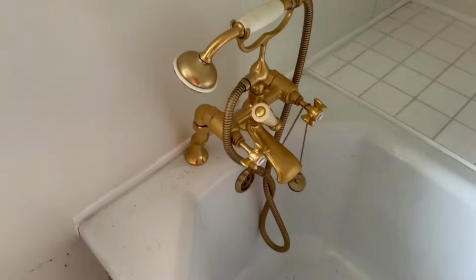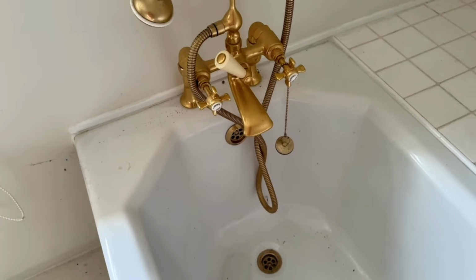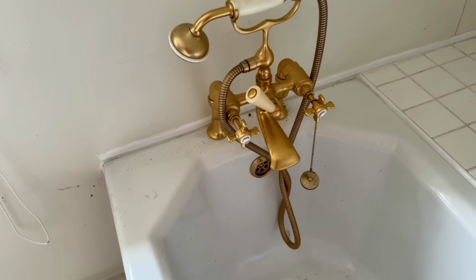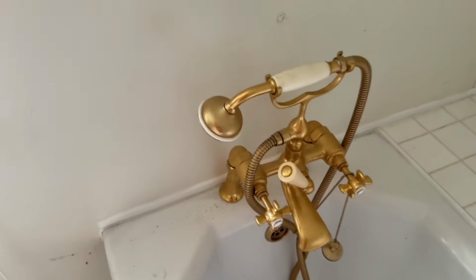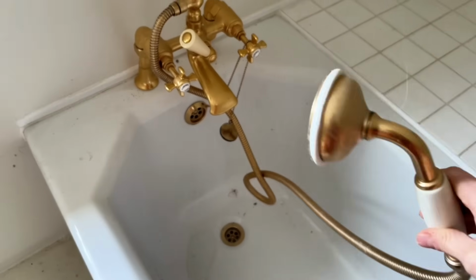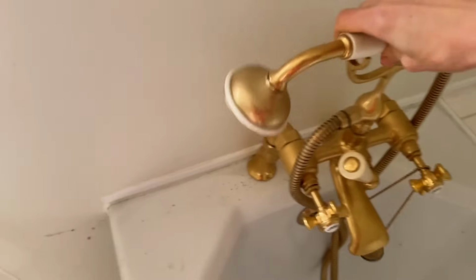This is one of the top floor bathrooms. I absolutely love this tap. I don't know how old it is or from which era. I'm thinking it's probably when the brass fittings were fashionable last time. It just really makes me think of Joan Collins in Dynasty, bathing herself with something like this. Oh, a spider just fell down. I love it. Let's see how dirty this is. Yeah, that needs a little bit of soaking.